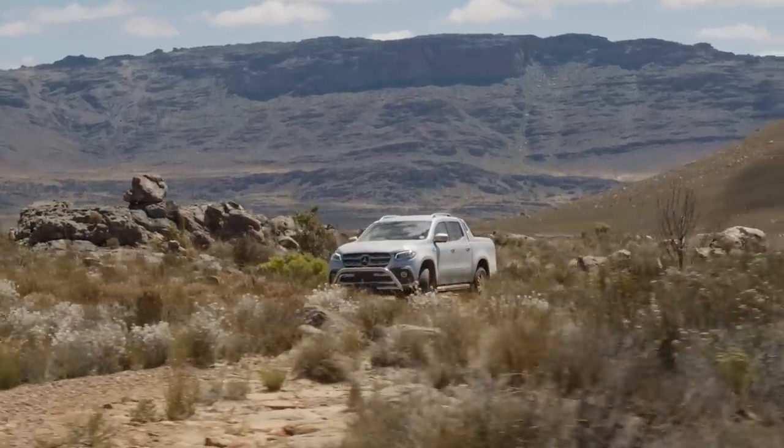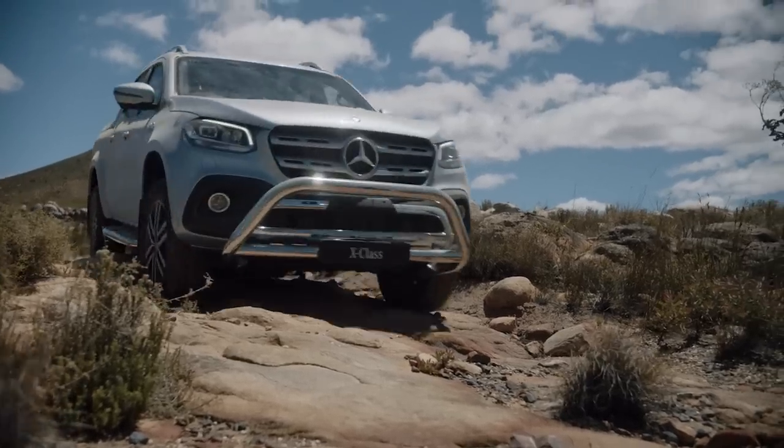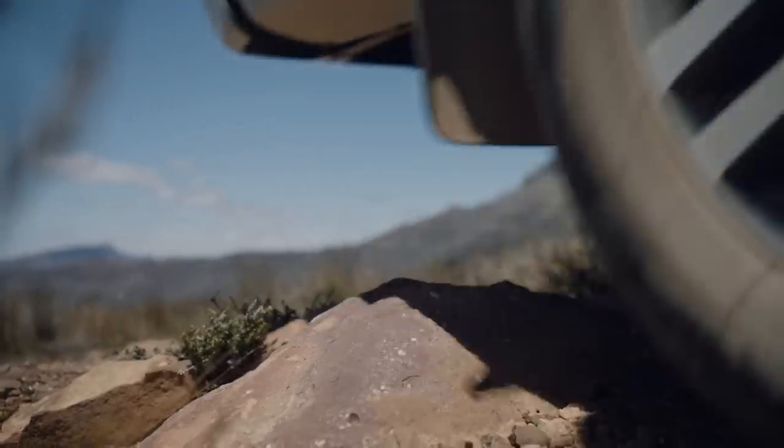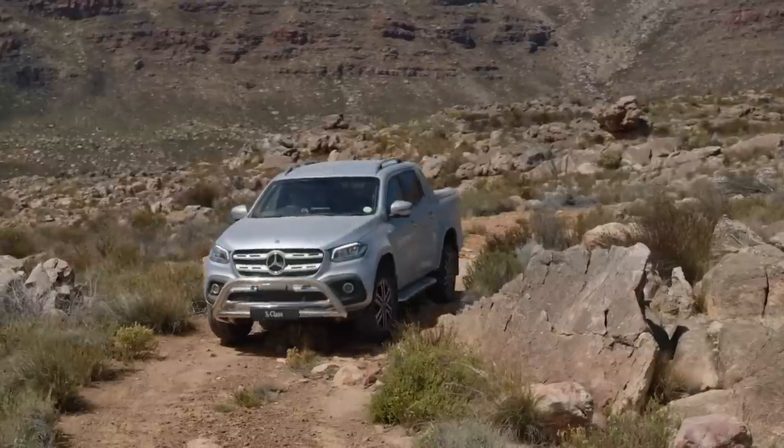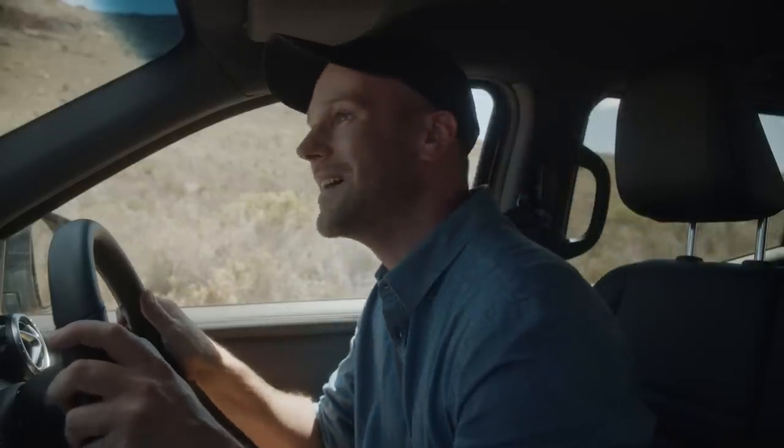Hope they won't slow me down. Gosh, what an amazing view.